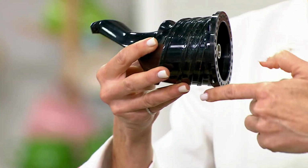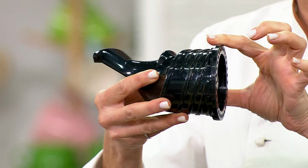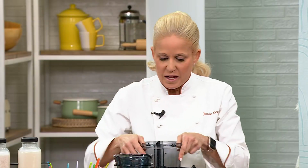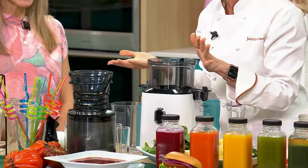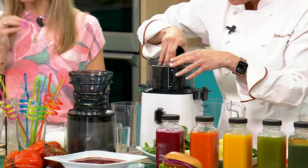This is a 3-stage auger that essentially extracts the most juice, and in the cold pressing fashion, you get the best of the juice. And then last but not least, this piece just literally fits in, slides in and out. It's 4 pieces. I know. Doesn't get any easier than that. So let's put it back together, and while Chef is showing you that, she's gonna lock everything into place.